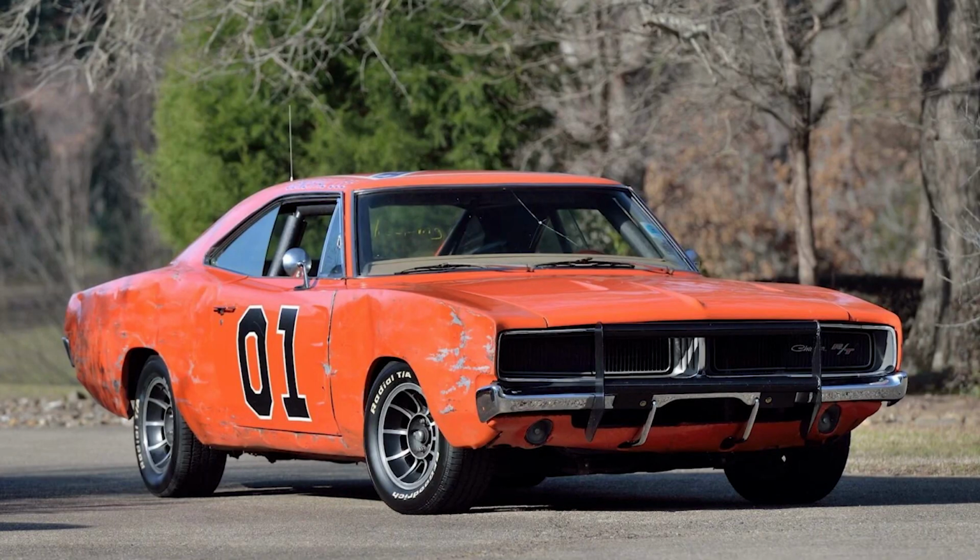Okay, right. We're going on to what's your dream car? If money was no object, dream 5 cars, isn't it? 5 cars. So if you won the lottery tonight, what would you go and buy or put down on the list to buy? Dodge Charger, original, 69, General Lee.